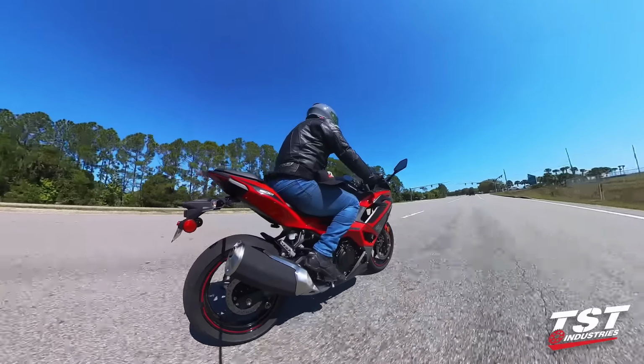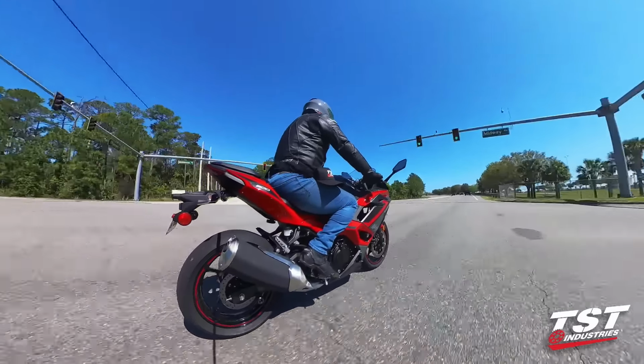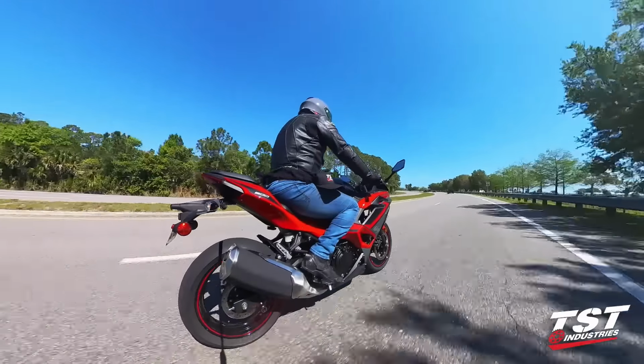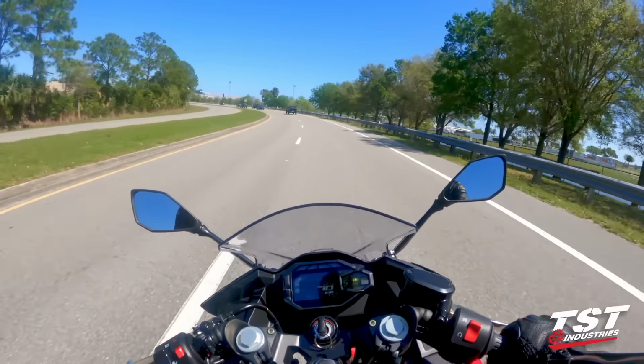But again, all that can change. You can change your clip-ons, you can adjust your rear sets. I'm sure there's aftermarket seats out there, or there will be. So all that stuff can really be catered to you and your riding style and your preference.